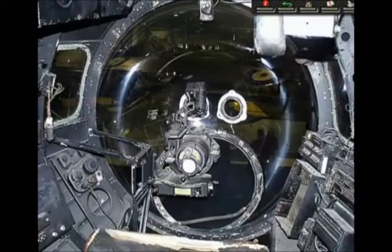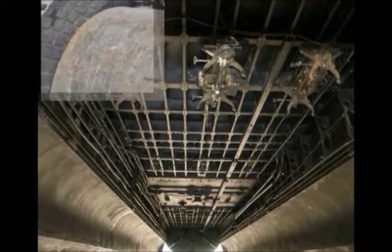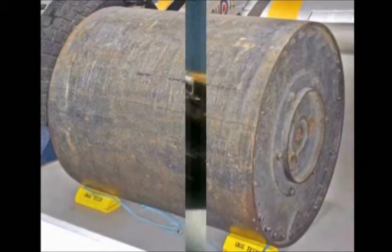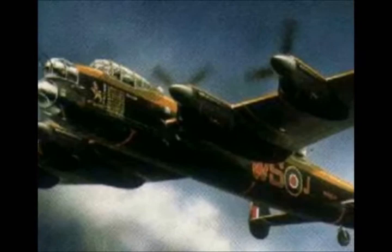Bombardier bay. And the rear gun turret. The bomb bay beneath the plane. And the Bouncing Betty bomb used to blow up the dam. They were very large. The museum had an excellent display of artwork about the Lancaster. There seems to be a certain romance attached to this old plane.